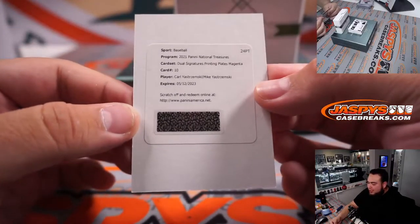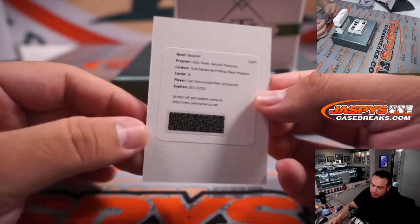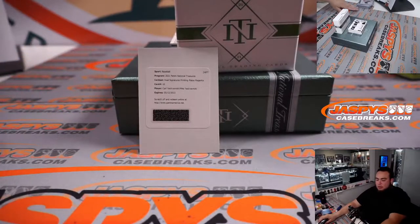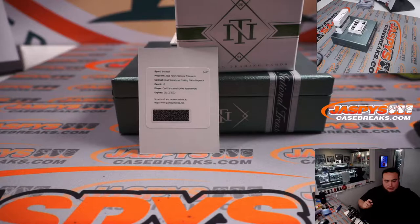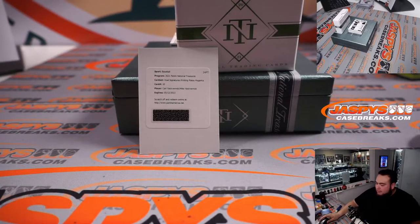Whoa, dual signature printing plates magenta. Carl Yastrzemski and Mike Yastrzemski. Wow, that should be a 1/1. And that should be a randomizer, right? I don't think both of them play for the same teams. They're like father and son, right? Let's see.